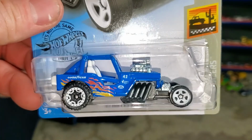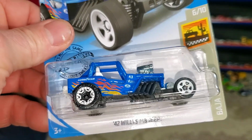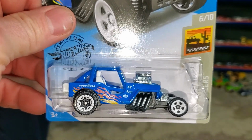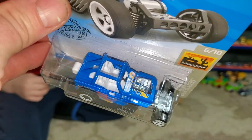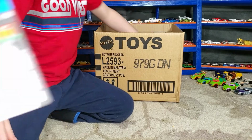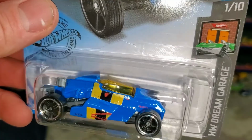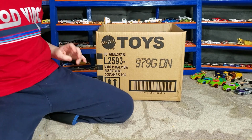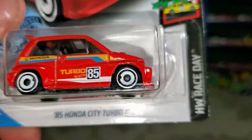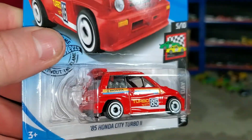Here, I believe this is a completely new car. A 42 Willys MB Jeep, new casting. The Baja Blazers. New color of the 2Jet Z, Hot Wheels Dream Garage. The racing, Hot Wheels Race Day, 85 Honda City Turbo.